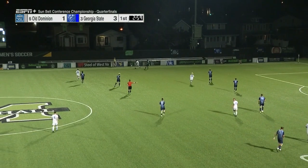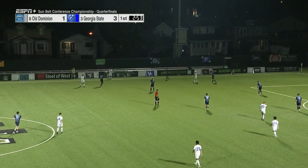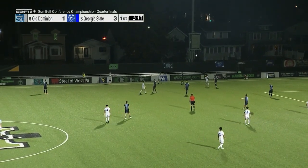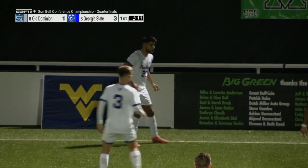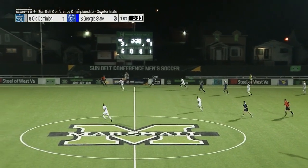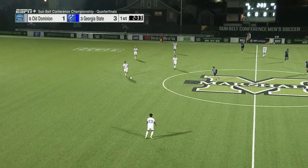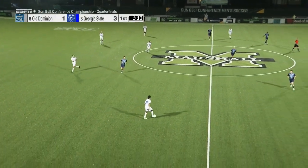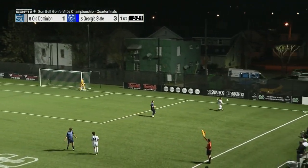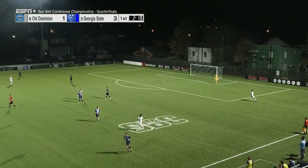Long ball hoofed forward again, that time by Hilton-Jones. Old Dominion struck in the 26th minute, but then after that, it was Georgia State in the 28th, the 37th, and the 39th minutes consecutively. And that is where we are at now, as we head toward the halftime mark here in Huntington, West Virginia. This is the final of two games today. The winner of this awaits James Madison in Wednesday night's semifinal here at Hoops Family Field.